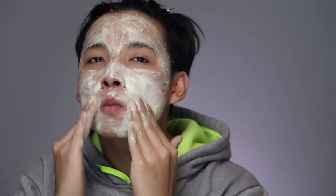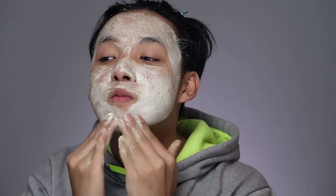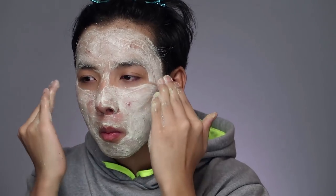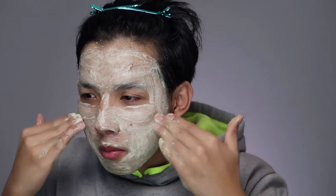Now you can go and rinse it. And try to clean your face within 1 minute after you put the product on your skin. Because if you leave it on for too long, your skin is going to absorb it a little bit. It's not a mask and it's not something that you let your skin absorb. So go and wash your face now. Stop playing with it.